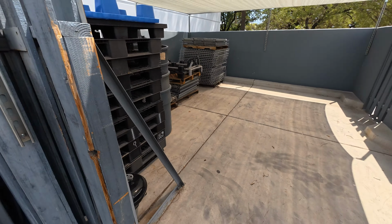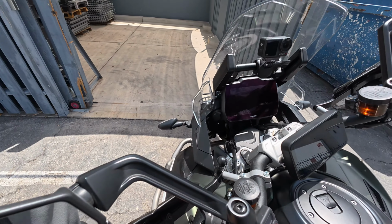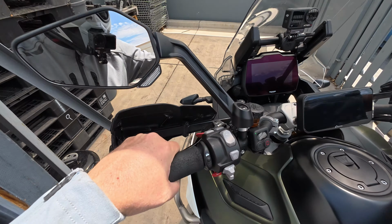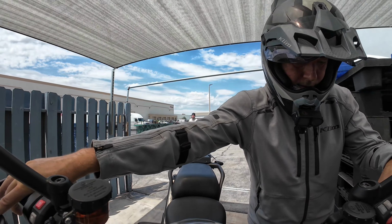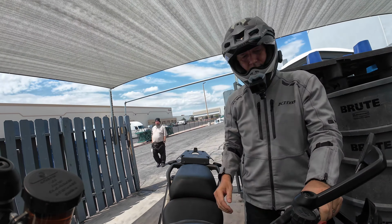It slides nice and easy now without all the rocks and stuff. And hey, look at that. What do you call that, kids? Oh, it's shade. I love it.